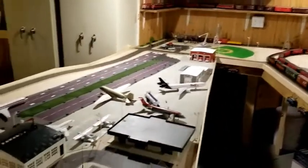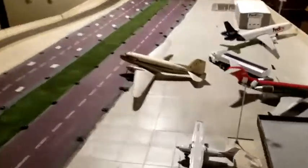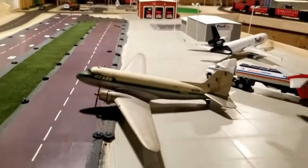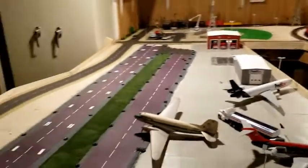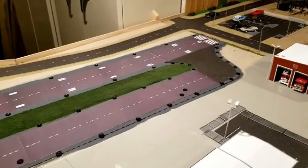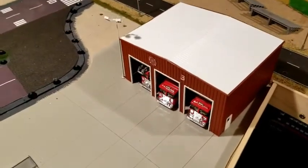The airport has more work done on it. As you can see, I now have the original Ozark DC3 that was in there for years. Now there, and the airport. I put some landscaping between the runway and the taxiway. Put some grass down. Came out pretty good. My tarmac goes all the way down to here with the fire station.